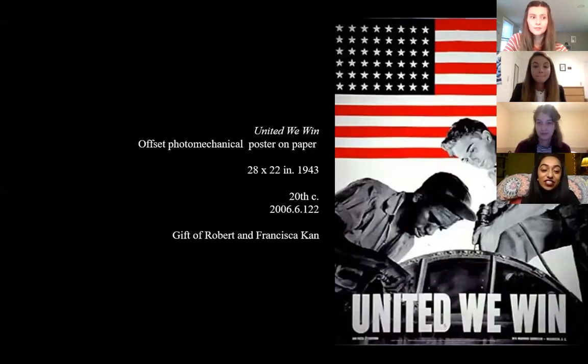This next image on this slide is of a World War II poster. It shows one white man and one Black man working in a factory with the words "United We Win" in bold along the bottom. An important thing to note here is that though both a Black and a white man are working together, the white man is situated just a little bit higher than the Black man, which perhaps suggests that though they're working the same job, white men are still seen as superior to their African American counterparts. Next slide.